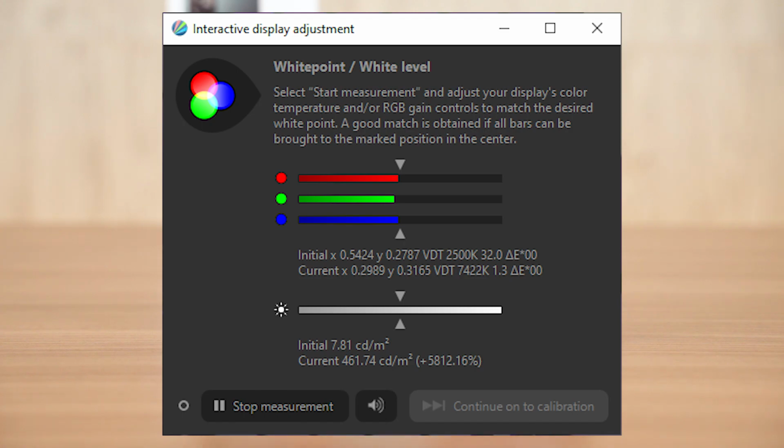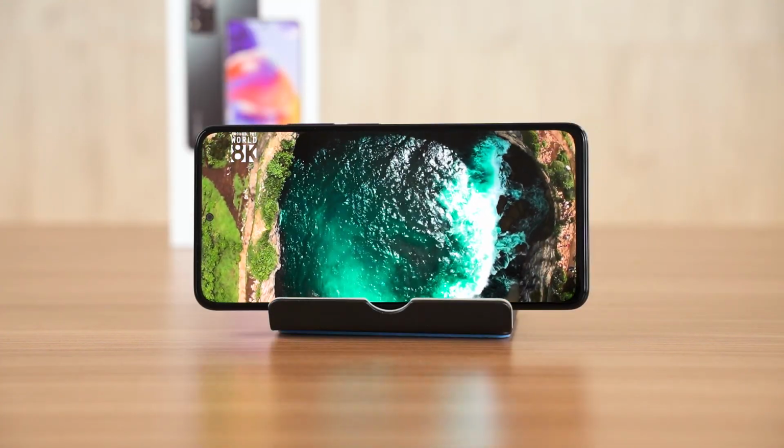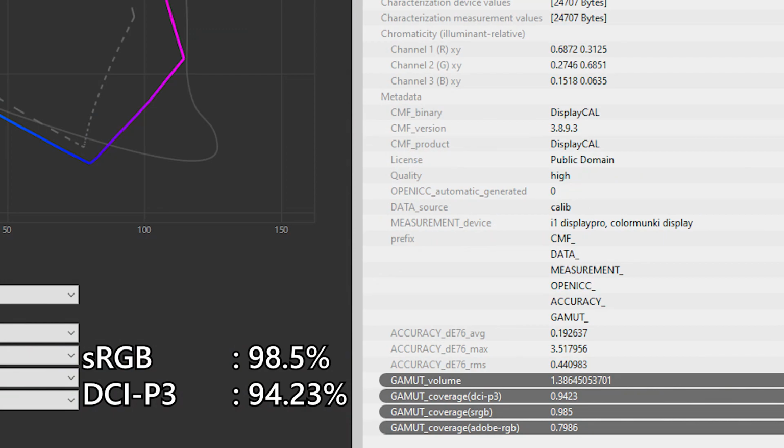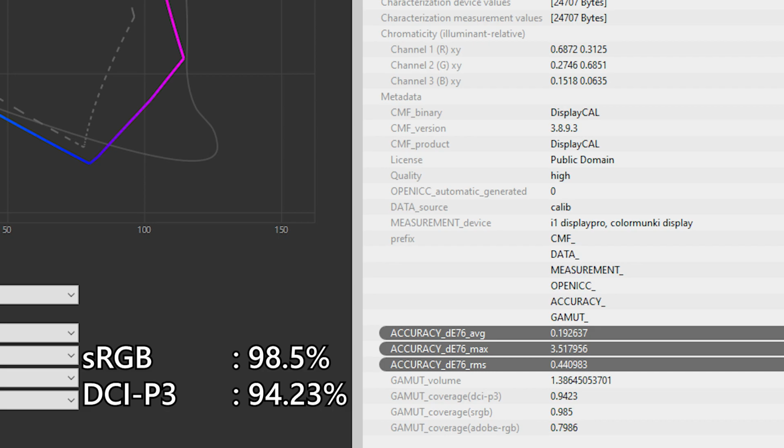And then we lowered the brightness back down to 100 nits and then did the color accuracy test with that brightness. It's actually quite good as this screen covers 98.5% of sRGB and 94.23% of DCI-P3. The average delta E number is still below 0.2, which I think is quite good.